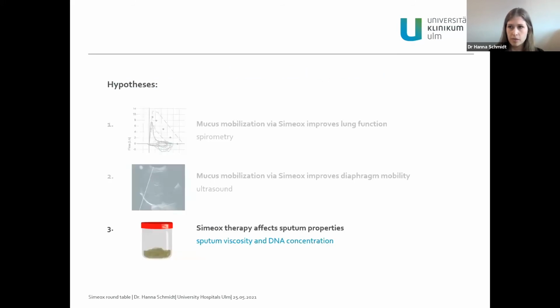Our last hypothesis addresses sputum properties. It's generally assumed that oscillatory devices such as Simeox and others have a kind of mucus liquefying effect and thereby facilitate sputum expectoration. There are some in vitro studies which could show such effects when they applied oscillations or vibrations on a mucus sample. However, in vivo studies could not clearly confirm this, as those data results are more contradictory.